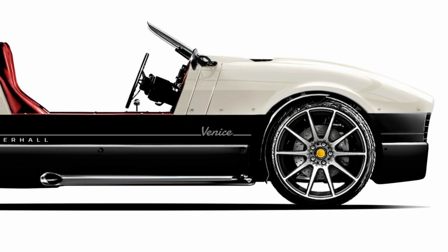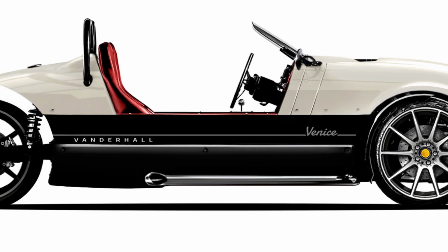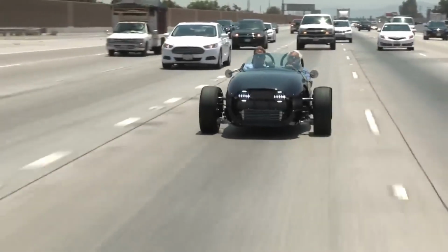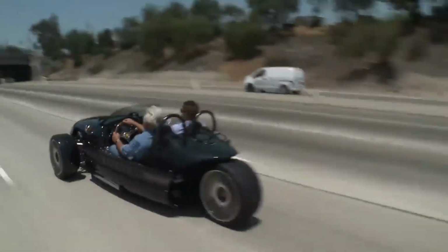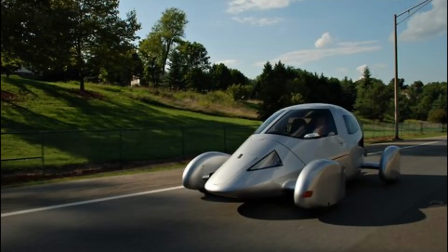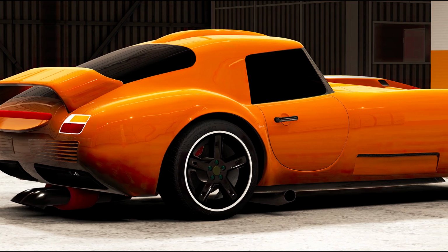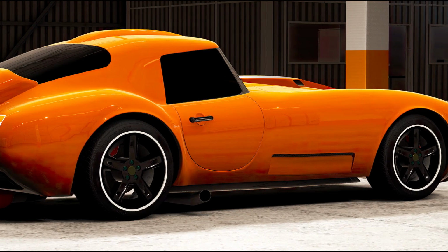Vanderhall Venice. Provo, Utah-based Vanderhall made a name for itself with its unique Venice three-wheeler in 2010. Complete with a 1.4-liter four-cylinder engine, the Venice is good for 200 horsepower and a 0 to 60 time of about 4.5 seconds. The Venice was eventually followed by the electric Edison 2 prototype and the better-equipped Laguna, which came loaded with features like heat and AC, premium leather seats, a Bluetooth sound system, and an adjustable suspension.